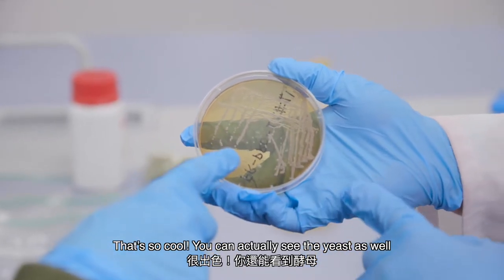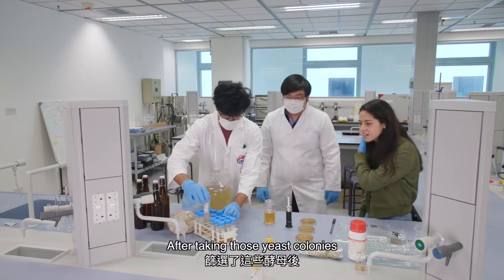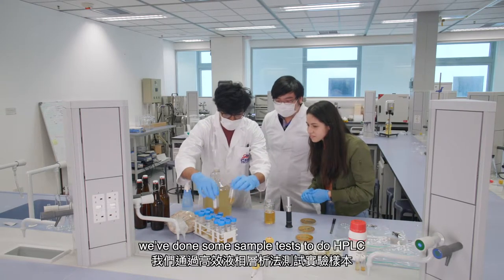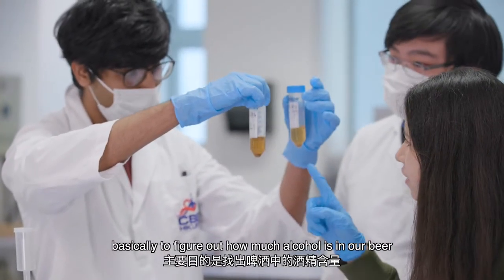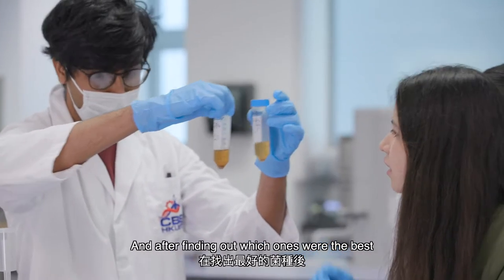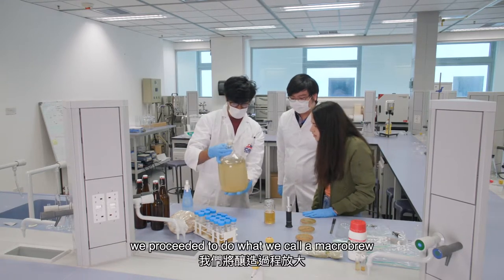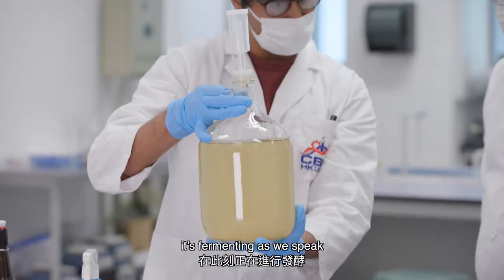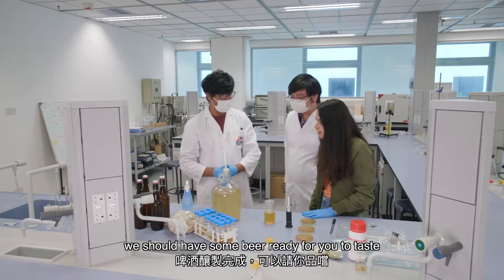That's so cool. You can actually see the yeast as well. Yeah. Wow, that's amazing. After taking those yeast colonies, we've done some sample tests using HPLC, basically to figure out how much alcohol is in our beer. And after finding out which ones were the best, we've proceeded to do what we call a macro brew. This is about a gallon of beer. It's fermenting as we speak. And after 14 days, we should have some beer ready for you to taste.